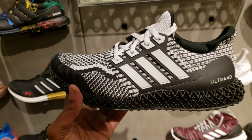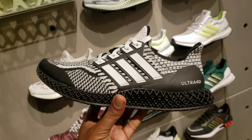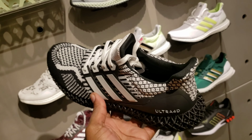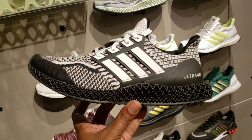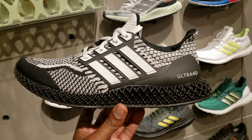Clean colorway, which we did see before, but I just want to talk about it again. That black and white, 200. I'd rather pay 200 for these than 220. No, I don't know. I was gonna say I'd rather pay for these than those green ones. I do like the green ones a little bit more.